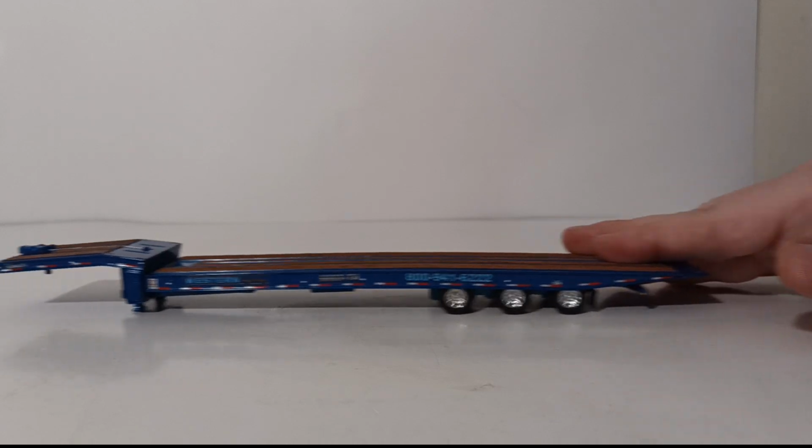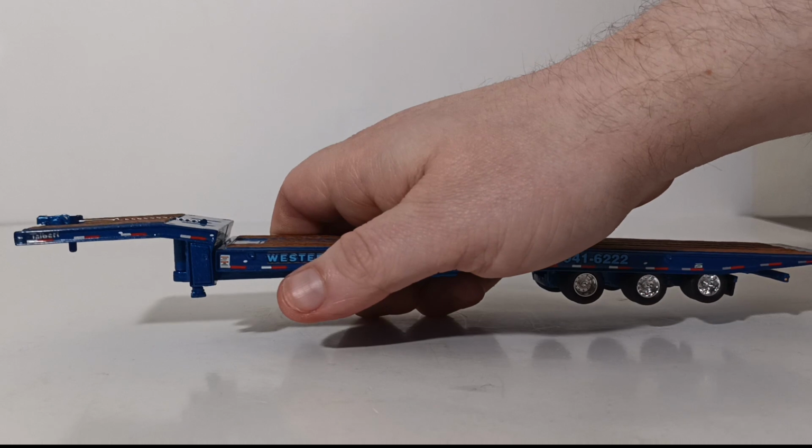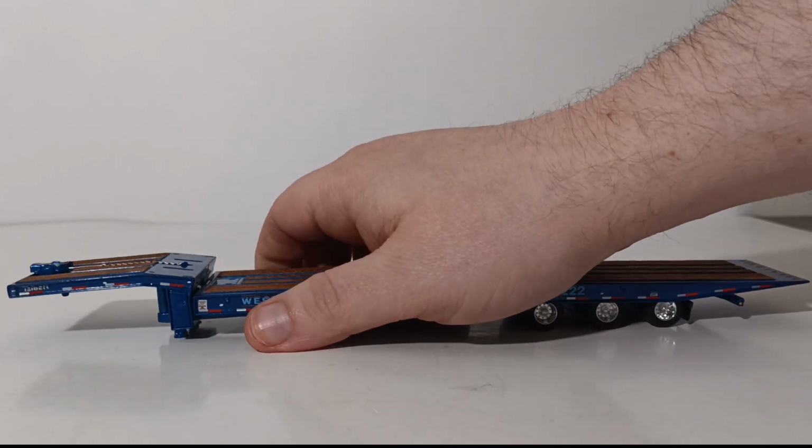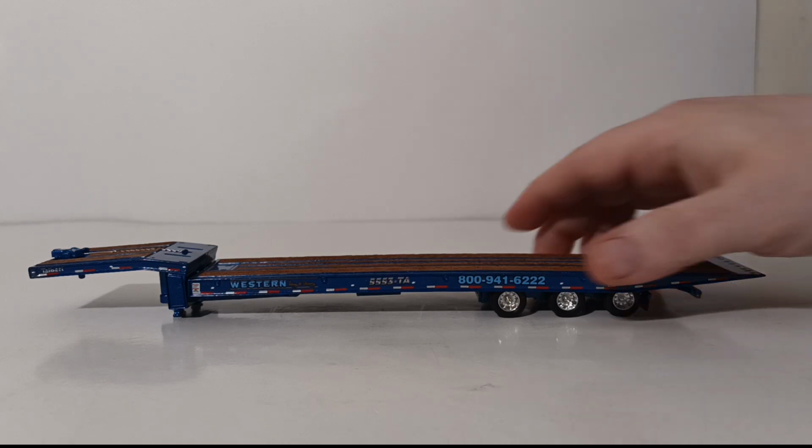The wheels do roll on this as well. The landing legs, you can unscrew those and make them come down, but that's all well and good. But where this trailer really comes alive is the fact that it is a flatbed trailer, and you can tilt it and you can extend it. So let me do that now.